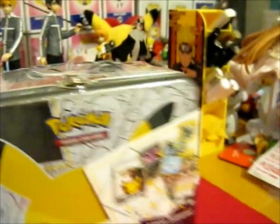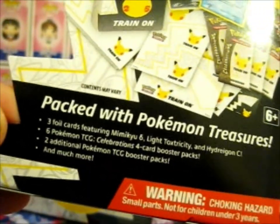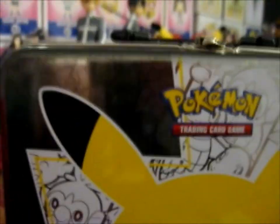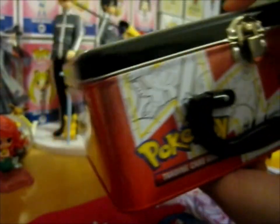Yes, so. I'm not really sure what that symbol is, but anyway. So if I put it there, then the shadow will get in the way of it. So, okay. As you see, it's very nice. Same all around, basically. And that's the back.